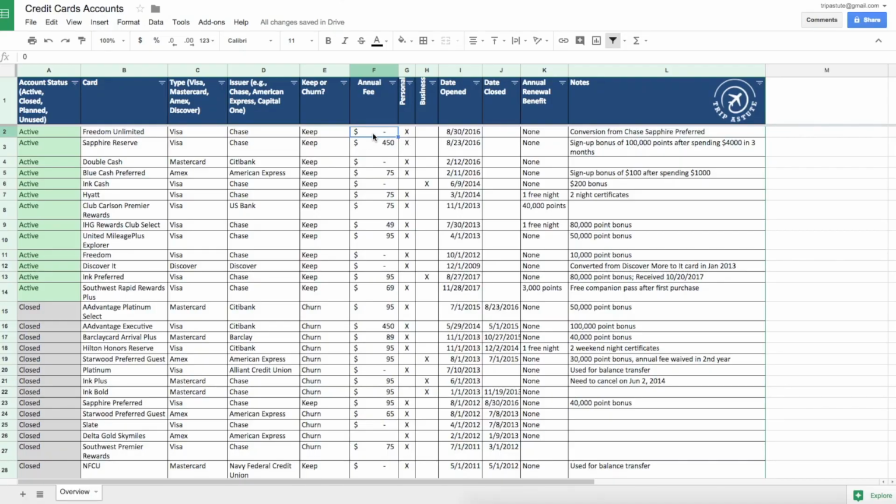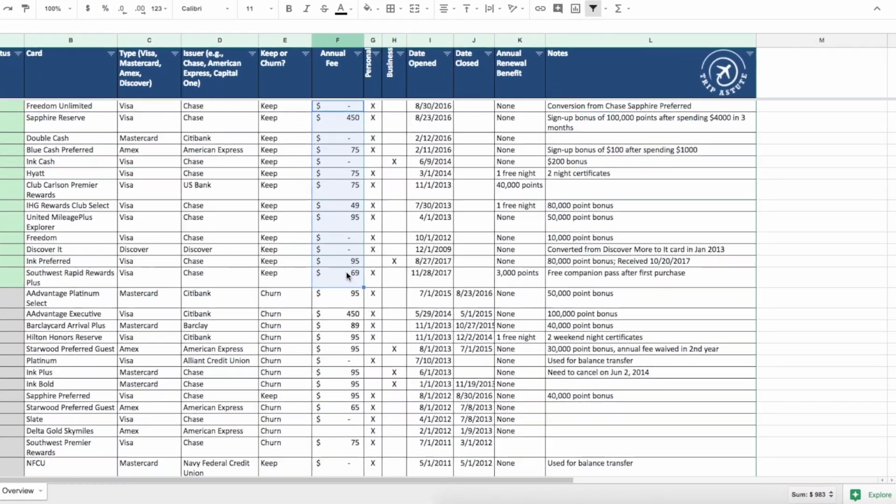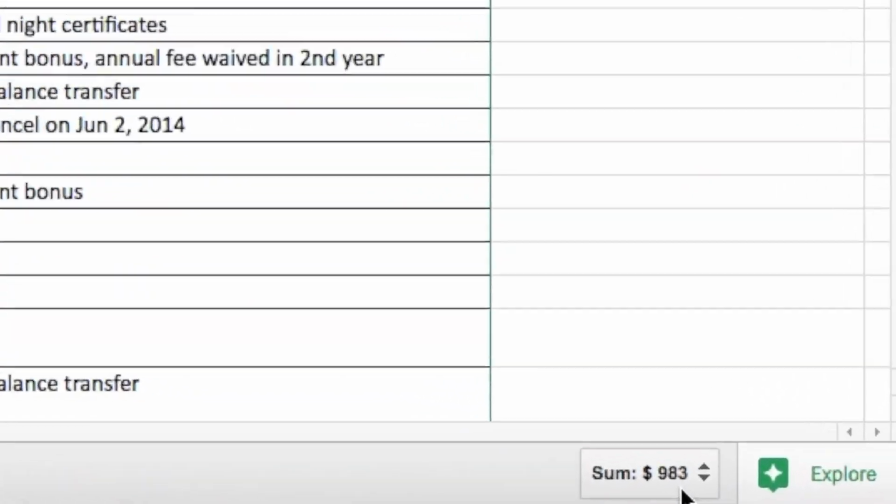This gives me a nice snapshot of all my accounts, and I can easily see what cards I've used and the benefits associated with each one. Also, I love that I can quickly calculate my total annual fees for the year and plan accordingly.